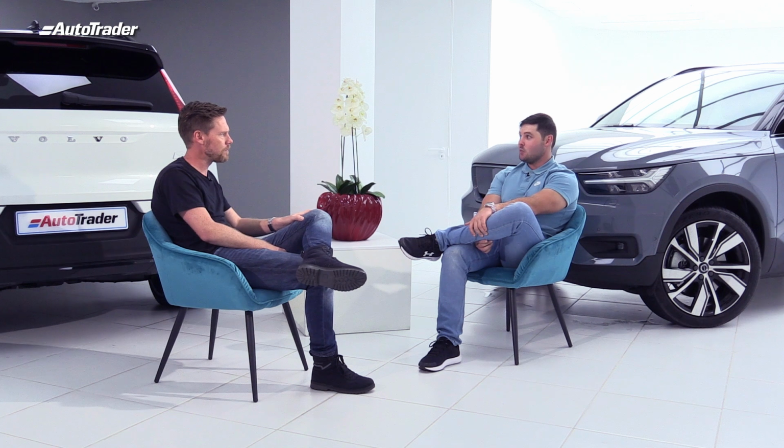Would it be fair to say that this is now the most powerful, most performance-orientated XC40 that we've seen? Definitely. It's definitely the most potent XC40 out there. I think the full hybrid models, and especially the PHEV ones, the XC60s, will give this a good run for its money, performance-wise. But in terms of real-world accessible performance, it's very hard to beat these things.